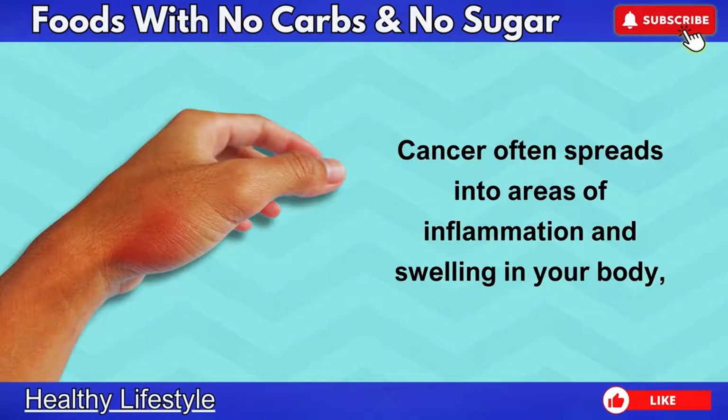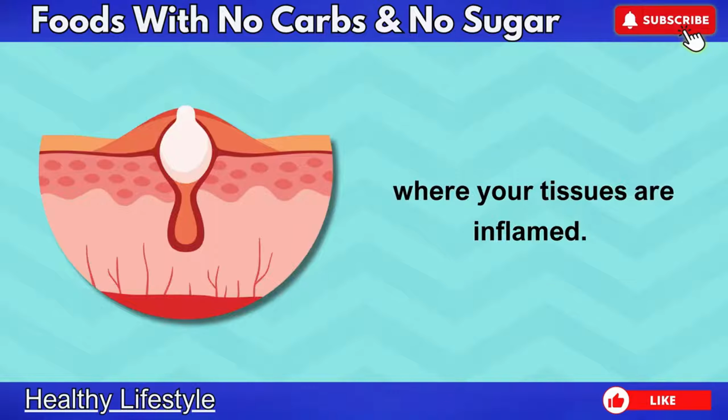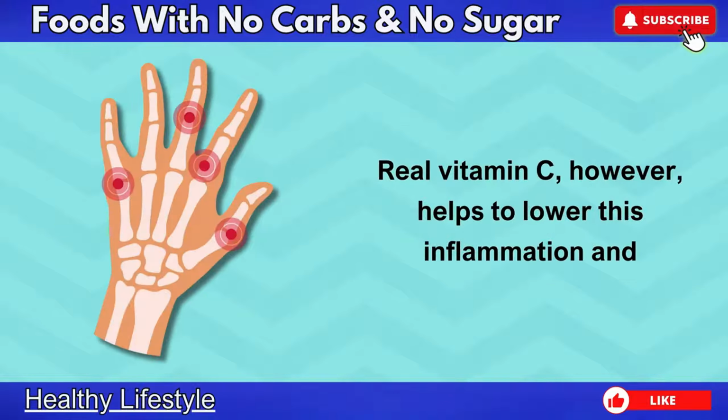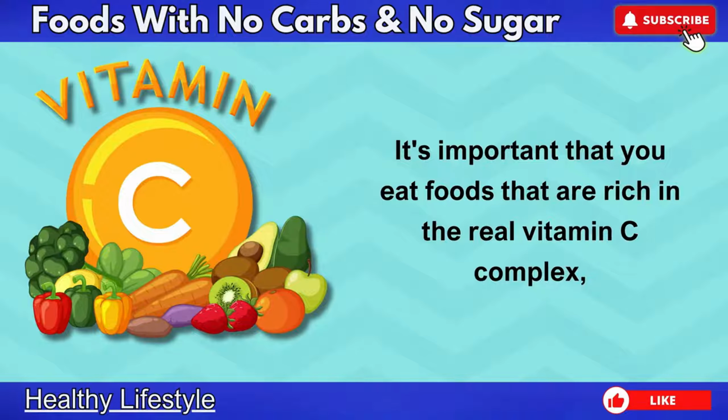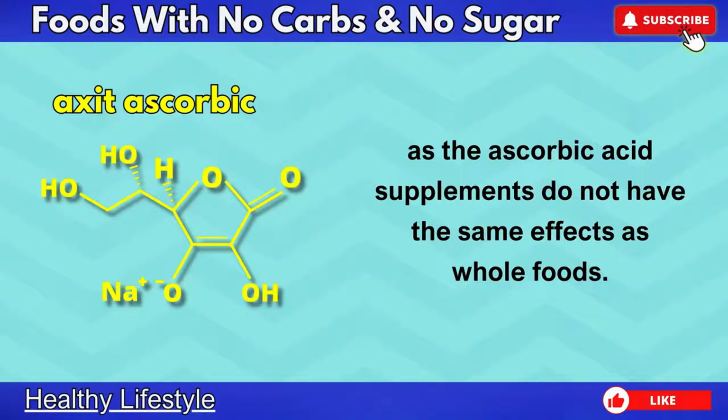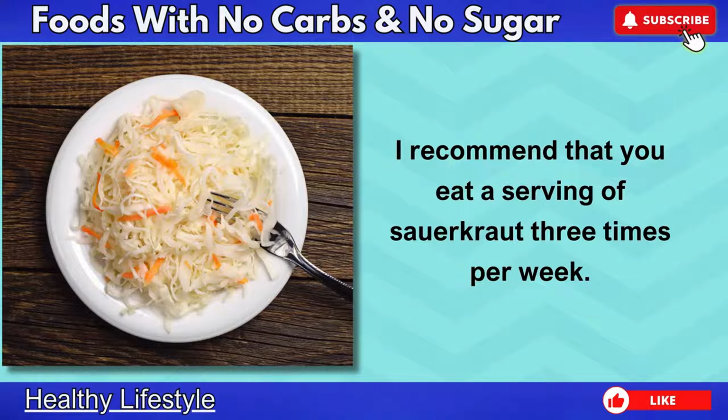Cancer often spreads into areas of inflammation and swelling in your body, where your tissues are inflamed. Real vitamin C, however, helps to lower this inflammation and remove free radicals in your blood in order to reduce the risk of cancer. It's important that you eat foods that are rich in the real vitamin C complex, as the ascorbic acid supplements do not have the same effects as whole foods. I recommend that you eat a serving of sauerkraut 3 times per week.